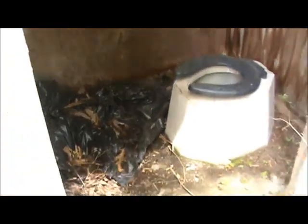And let's take a look at that little building structure. What I assumed to be an outhouse. And I was correct. There it is. I'm not going to look. I'll stick my hand in there if anybody wants to see. Lord of mercy.